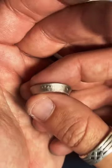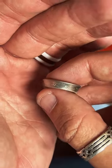For anyone who's just joined in here, this was an Arkansas quarter, and we're slowly working it into a ring.